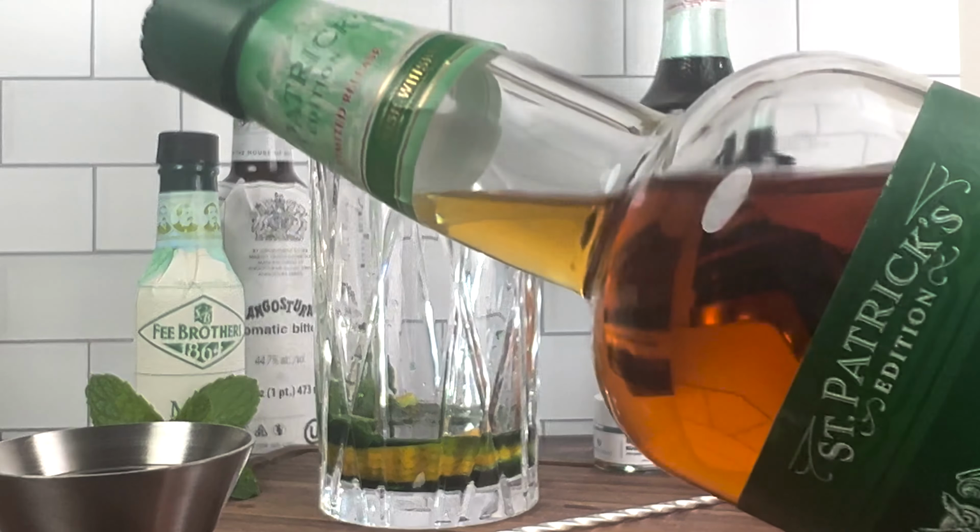We're going to strain this into a rock glass over a fresh, large ice. And then we're going to garnish with a mint sprig.